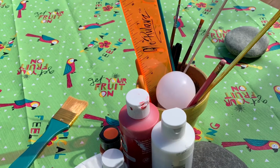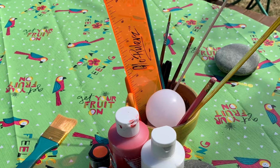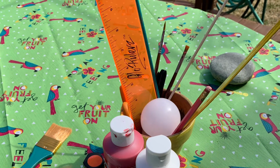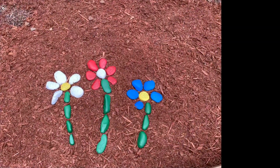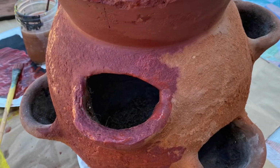She gathers up more supplies for all her wondrous ideas: paint, water, flower pots, and more. Old pieces of plywood, a pencil, and a ruler or two. She begins with rock flowers and plants them in a friend's yard just to see the joy it brings. Next, she paints an old flower pot, giving it life again.